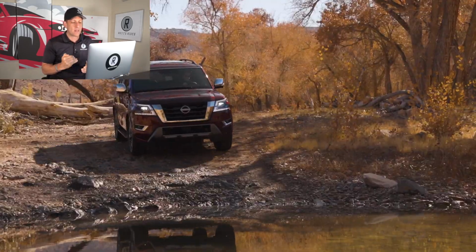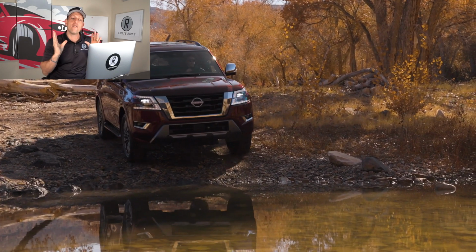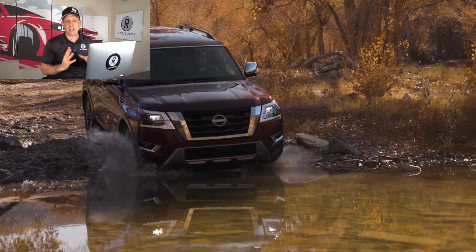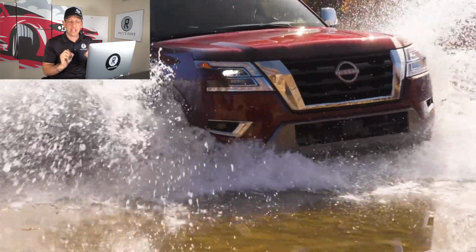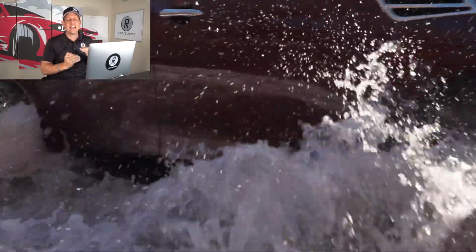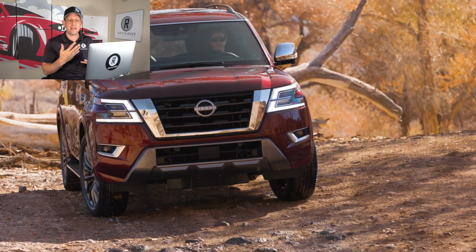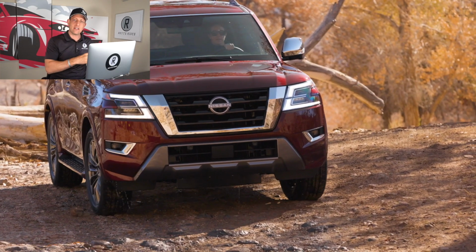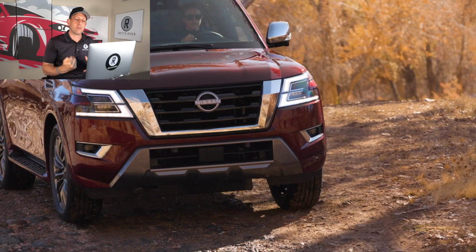Now, you are gonna get your standard roof rails, and these roof rails are capable of taking up to 200 pounds of weight. I am liking what's going on with the headlight design. Something a little different, something a little fresh. I'm glad that they did not go the same route as with the Rogue and had that split headlight design set up. But I think that it definitely keeps the look of what people love about the Armada, but definitely brings it to a new level.